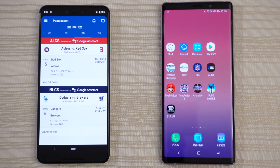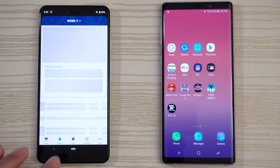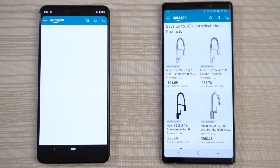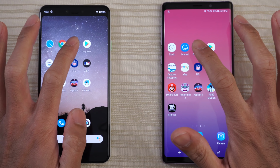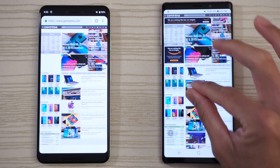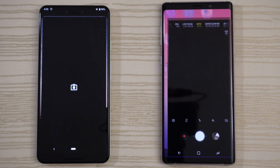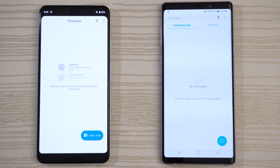Baseball app. Good to go on the Note, the Pixel, a little bit of a lag, NFL. Good to go on the Note again, Pixel, reloading this, eBay. A little bit faster on the Note, Amazon Shopping. Faster on the Note again, Play Store. Same place, calculator. Faster on the right, the internet browsing, a little bit faster on the Note. Clock on both phones, both are still running the stopwatch. The camera, you guys are the judges. And the Messages app, boom.